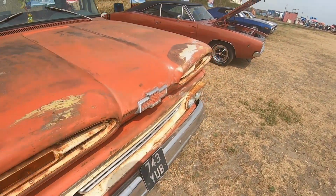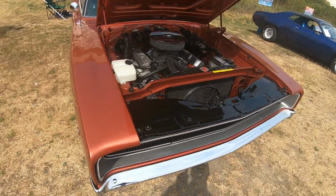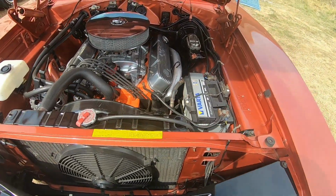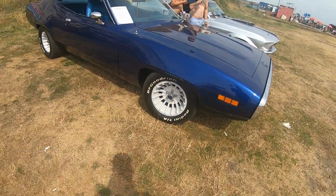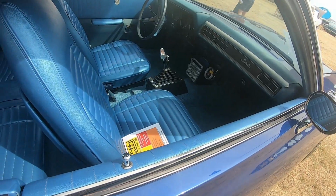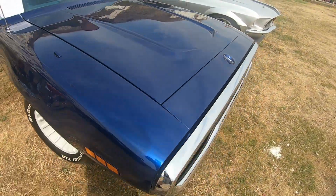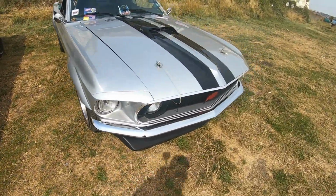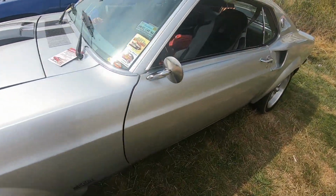There's Apache, Chevrolet Apache. Nice little Charger. Again, this is one of my favourites when it comes to American cars. All this luggage space, not really. Very nice. Like the colour on that as well. Long time since I've seen a satellite. That is nice. Metallic paint, I'm guessing not original, but I could be wrong. And the old Eleanor Mustang fastback. Definitely not standard interior.